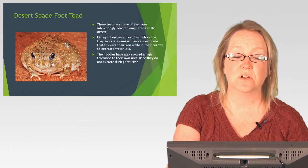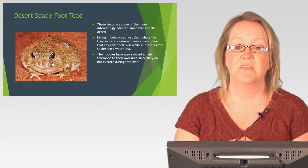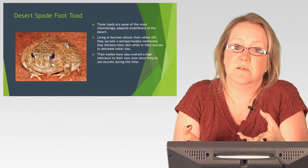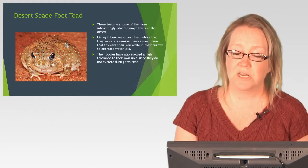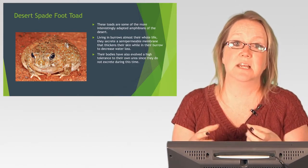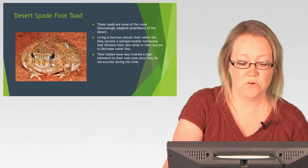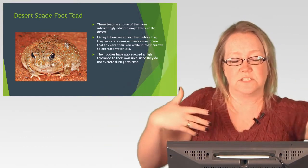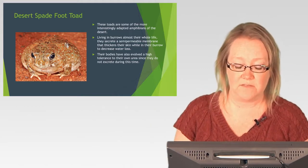While they're in these burrows, these guys can secrete a semi-permeable membrane that goes around their skin, basically kind of like a shell almost, putting themselves inside an egg sort of, but it's semi-permeable, secreted from their skin, and this semi-permeable membrane thickens their skin and allows them to avoid water loss. At least that's what it's believed to do. So kind of interesting. They're hanging out in a burrow with this kind of mucousy semi-permeable extra skin around them for almost their entire lives.